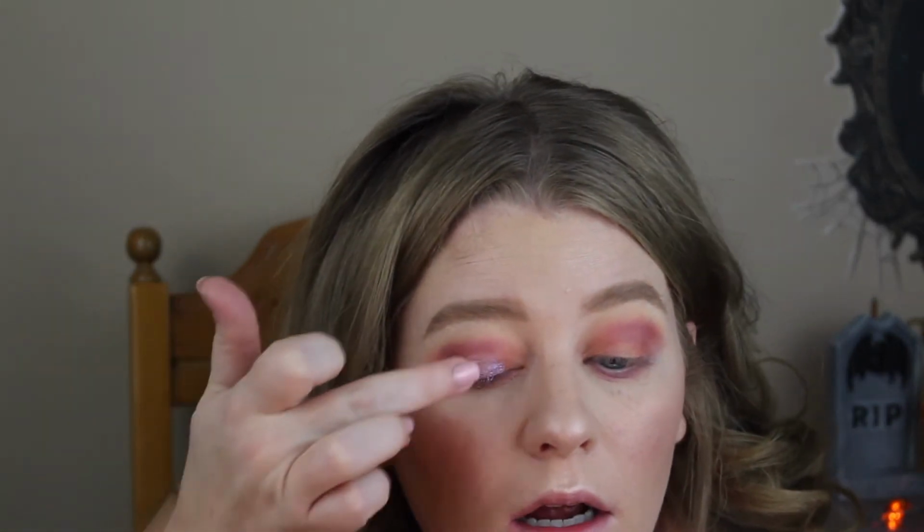Okay, so I'm gonna go in with the color Twilight. This is the one I'm most excited about. Ah, yes! Oh my god. What? Oh my gosh. I die. I'm dead. I literally just died. Not literally. And I'm flipping you off.